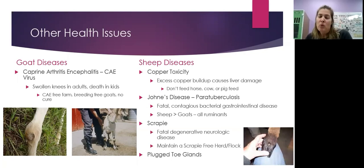Okay, some more specific sheep ones. We talked about copper in sheep, okay? Excess copper causes liver damage in sheep. The liver doesn't know what to do with too much copper in a sheep, so it builds it up and stores it, so much that then the liver can't do its job for regular purposes, okay? So then you've got liver problems, and the animal can die because of copper toxicity. This is why we don't feed horse, cow, pig, anything to sheep, because they will have too much copper in them. So only sheep and goat stuff to sheep, okay?